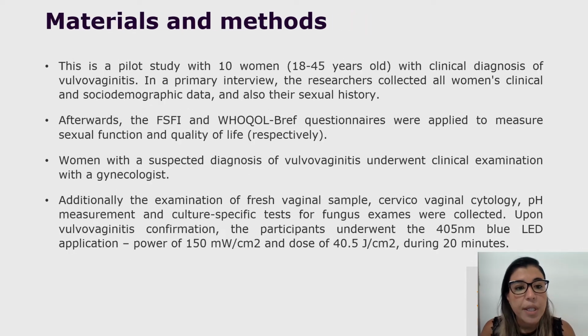Materials and methods. This is a pilot study with 10 women from 18 to 45 years old with clinical diagnosis of vulvovaginitis. In a primary interview, the researchers collected all women's clinical and sociodemographic data and also their sexual history. Afterwards, the FSFI and Herschel Breath questionnaires were applied to measure sexual function and quality of life. Women with a suspected diagnosis of vulvovaginitis underwent clinical examination by a gynecologist.